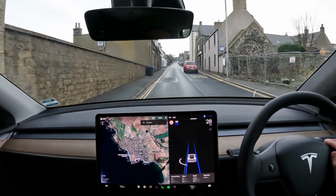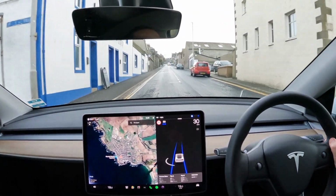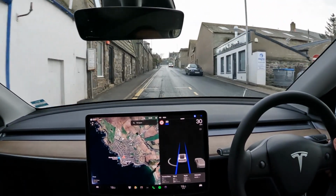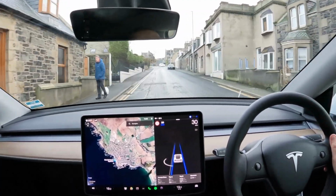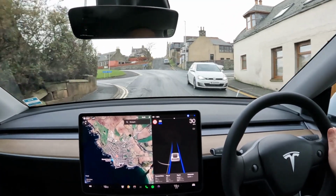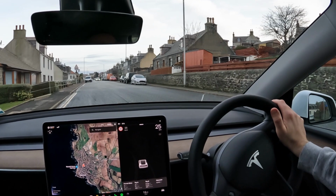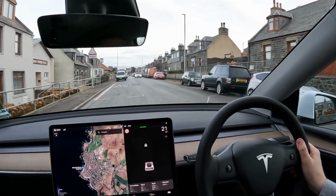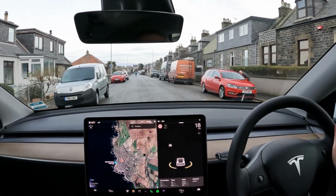So there are parked cars, they're on the other side, and what I'm looking for here is for traffic coming down the hill who has to wait for me. But at the moment, yeah, that's flowing quite nicely, so I am okay. I'm actually going to slow to 25 for this corner because it is tight and it's on a bend, and I'm going to override it as well, and then on the brake completely as we go around here because I've got to slow down.